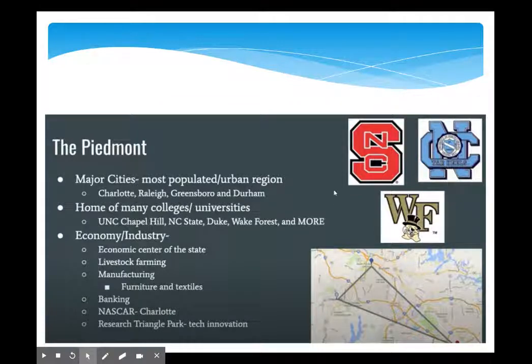Okay. Again, the economy of the Piedmont region, it is the economic center of the state. So you're going to find more of your big businesses, your big cities, more money is brought into the state in the Piedmont region as opposed to the coastal plains or the mountain region. We have livestock farming. We have the manufacturing of the furniture and textiles, like I mentioned before. There's banking, and there's also NASCAR, which is in Charlotte. You're also going to find the Research Triangle Park, and if you look at this map, you will see that the different places actually kind of form that triangle.